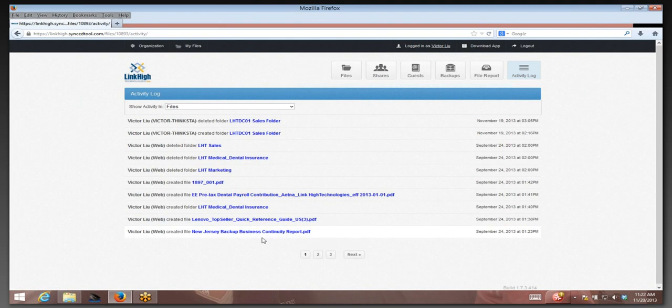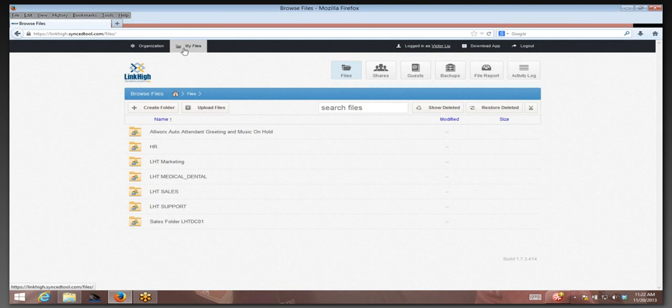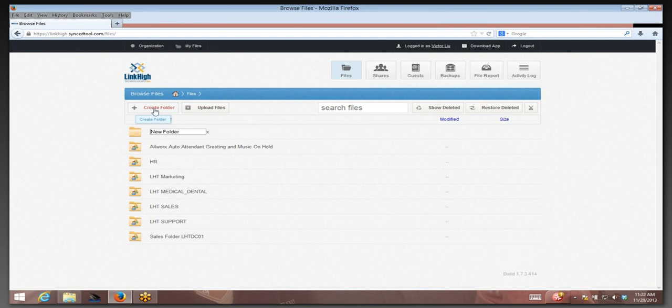And then this is my files. I have a few files, and you can create a folder. If you don't share, it's only for your eyes only, like this HR one. And if I wanted to share with my office manager, I can just add one person. But usually, if I create my own folder, it's for my eyes only.